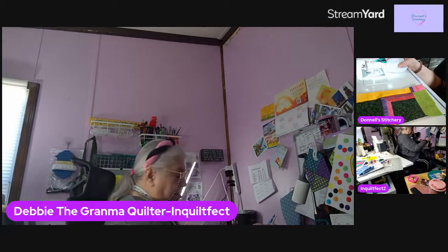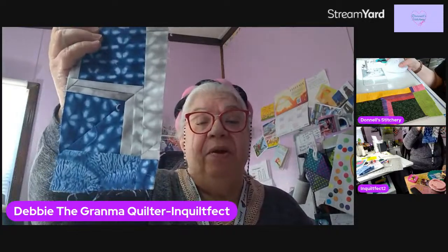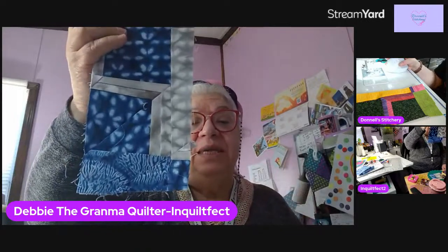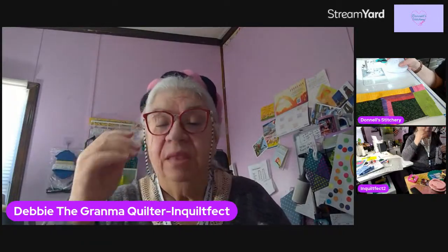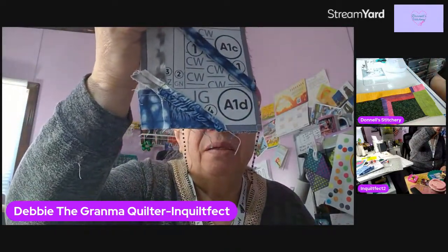Exactly. Okay, so it's ironed. I'm happy with it. It's not perfect, but I'm happy with it. It came out fairly good. I know what mistakes I made. I know how to fix it the next time, but you can hardly see. The important part is you know what you did wrong, you know how to correct it, and you're happy with how it came out. Yeah, and I was able to fix it. This is not about doing perfect. This is about trying and learning.